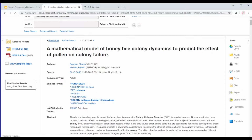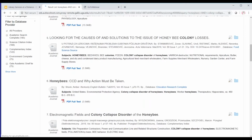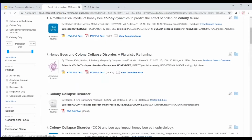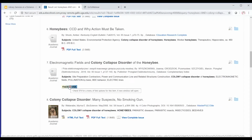Sometimes that PDF is right here in the database. In other cases, as we scroll through here a little bit, you may see this Find It at UGA button. What that does is it'll go through and let you know if we have availability through our electronic subscriptions. I'm going to click on this one. This is Electromagnetic Fields and Colony Collapse Disorder of the Honeybee.